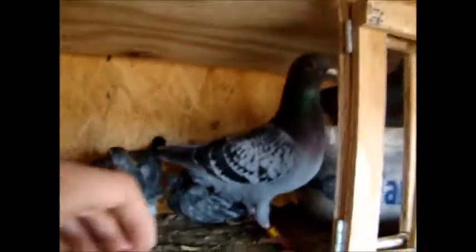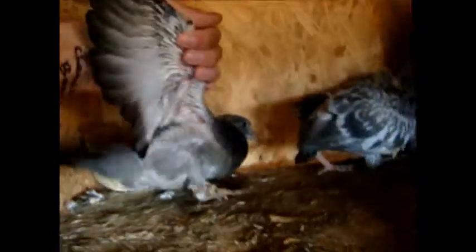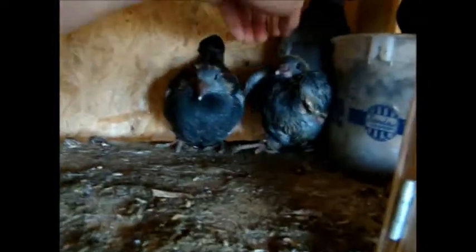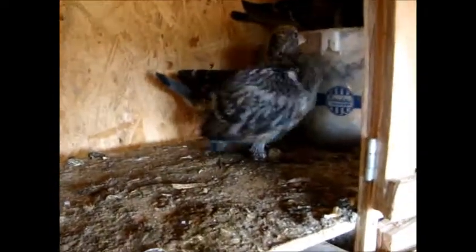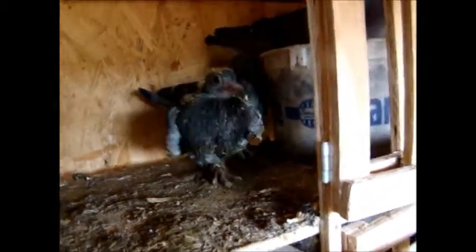This pair up here, this blue check pair, their babies are large and healthy. This one's doing pretty well. You can see it's getting pretty close to being able to be down on the floor. Sometime the next week probably, but this baby has a deformity. It's either a deformity or an injury, I'm really not sure which, in where it can't get its left leg up underneath it. It can't hold that leg forward. That leg is stuck backwards, and I'm really not sure what to do about it.